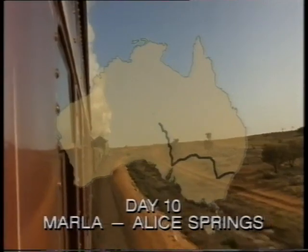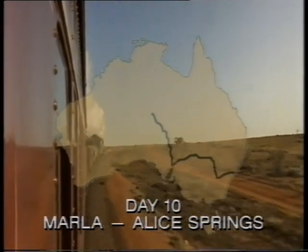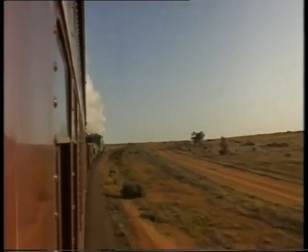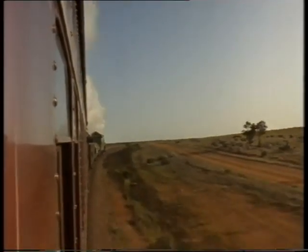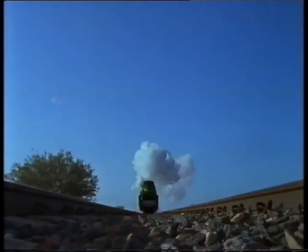Following another night camping under the Outback stars, the train departed on the last leg of its journey, a 426-kilometre trek across the border into the Northern Territory and on towards Alice Springs.